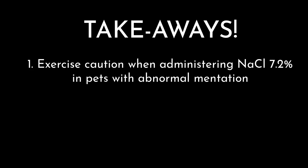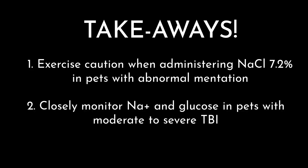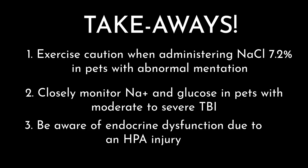This is particularly important in pets that cannot drink or have additional comorbidities, as frequent administration of hypertonic saline can increase the risk of complications. In addition to managing fluid therapy, it is essential to closely monitor sodium and glucose levels in pets with moderate to severe TBI. Hypernatremia and hyperglycemia can exacerbate the injury and complicate recovery if not addressed promptly. Endocrine dysfunction, particularly involving the hypothalamic-pituitary axis, is another critical consideration in TBI patients, as trauma to the region can significantly impact treatment and prognosis.